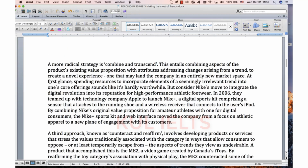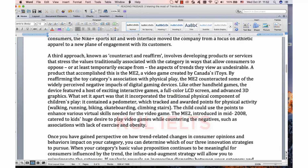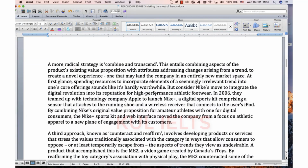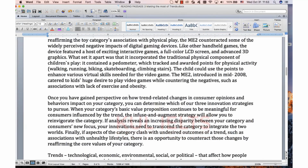This one was very difficult. At first glance, spending this sounds like it's hardly worthwhile. Initially, it looks like it's a bad idea. It appears to have few benefits, is the answer. So really difficult. I mean, how to get that from this whole big paragraph? Really, only a Band 9 student will get that. So don't waste your time with it. Just guess it.